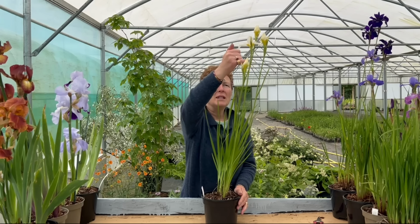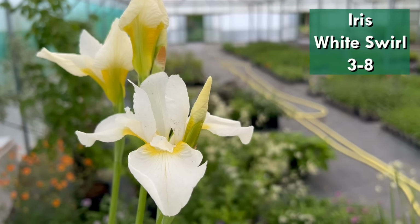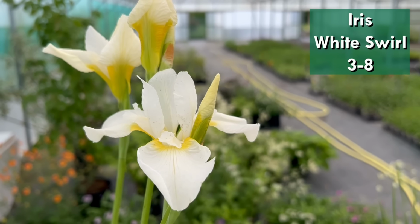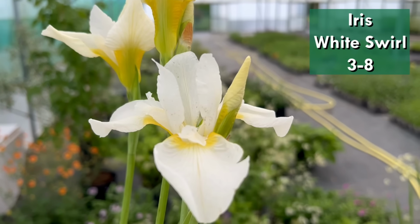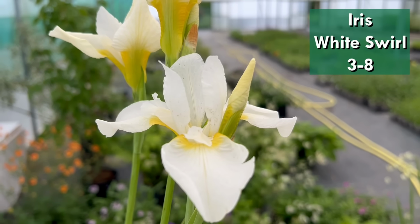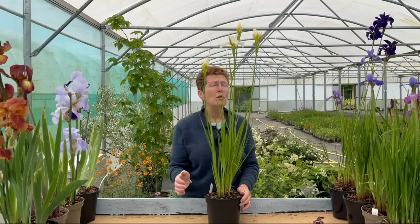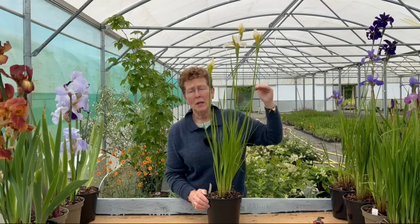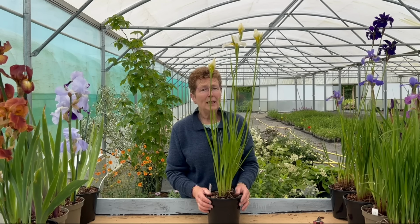Now White Swirl is really quite cream in its buds, and then as it opens up, the reverse is slightly creamy yellow, and they open up with these beautiful falls here and the lovely creamy white at the top, and they produce a lot of flower as well. So this again is a taller form. So these taller ones, you're talking about 3 feet, 90 centimeters in height. That's a really good size.